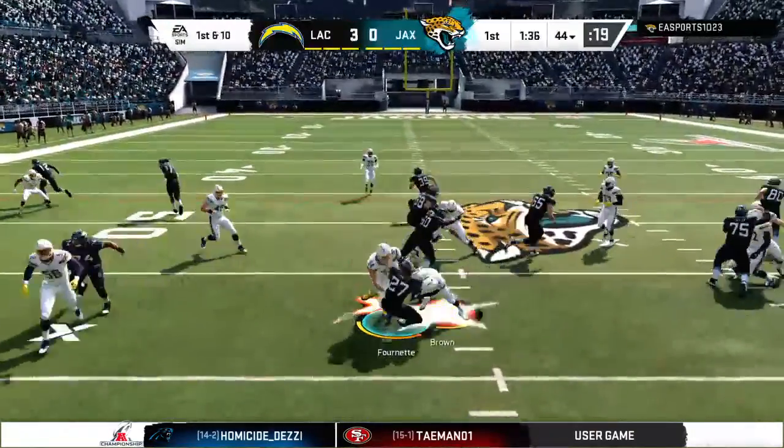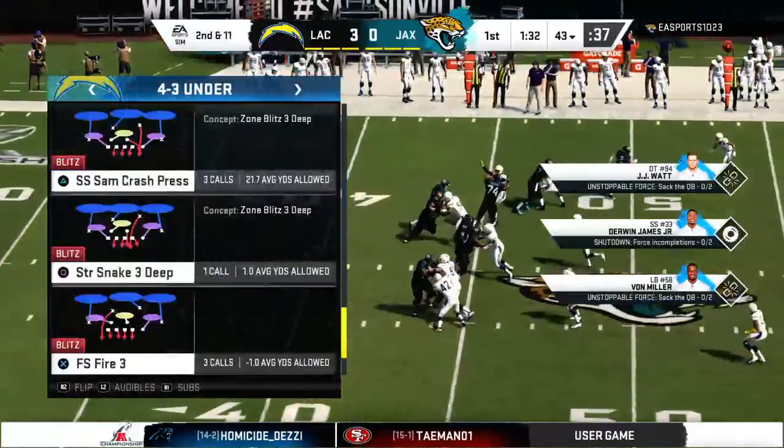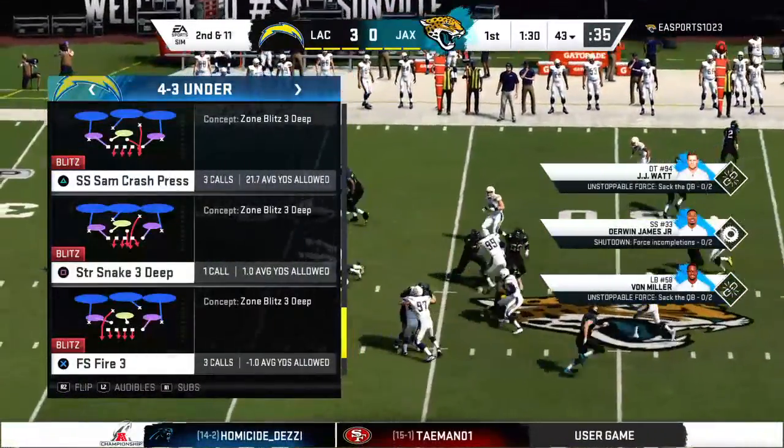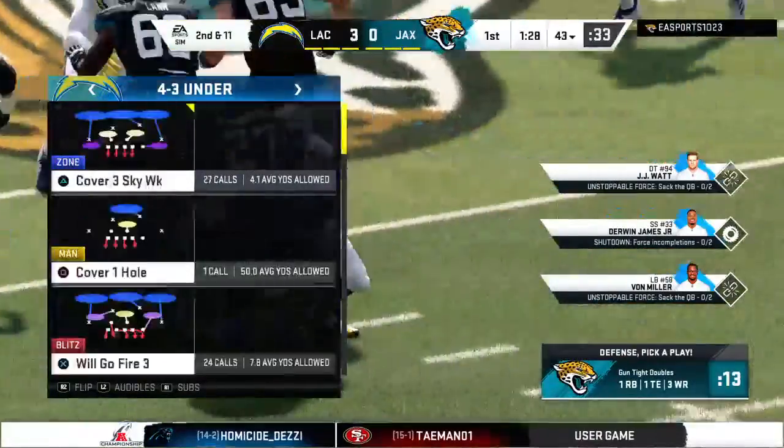Going to give this time to the tailback. And they went the wrong way there. Losing yardage back at the 43-yard line. It'll be a loss of 1, and that'll bring up a 2nd and 11.